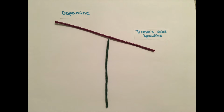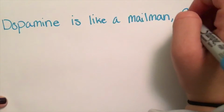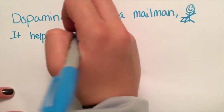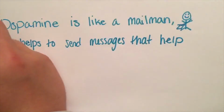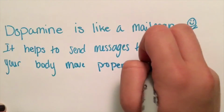Parkinson's is caused by action potentials dealing with dopamine misfiring. The nerve cells that produce dopamine die. The misfiring and low levels of dopamine affect voluntary muscle movement and cause tremors and spasms. While Parkinson's progresses slowly and is usually not fatal, it is life-altering and can greatly reduce mobility in average life.